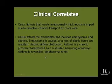Cystic fibrosis, as we mentioned briefly, results in abnormally thick mucus, in part due to defective chloride transport by Clara cells, as well as ducts of gland cells elsewhere. COPD affects the bronchioles mainly and includes emphysema and asthma. Emphysema is characterized or caused by a loss of elastic fibers and results in chronic airflow obstruction. Asthma is a chronic process that's characterized by a reversible narrowing of the airways. Asthma, of course, is reversible. Emphysema is not.